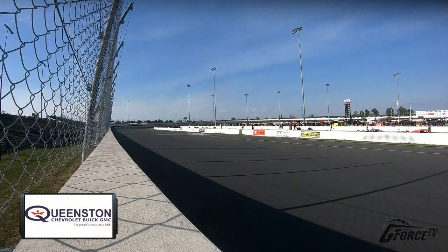7th goes to Dale Reinhardt. 8th is Norman Newman. 9th, Chris Milwain. And 10th, Jeff Chant. Back in 11th, Bob Franks in the 72.